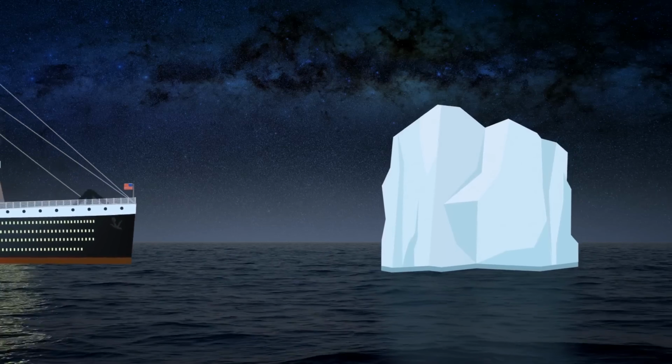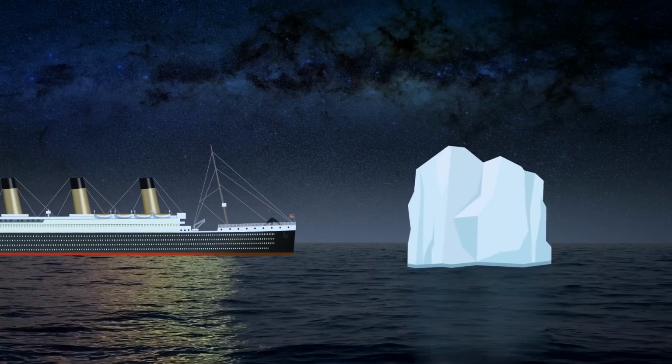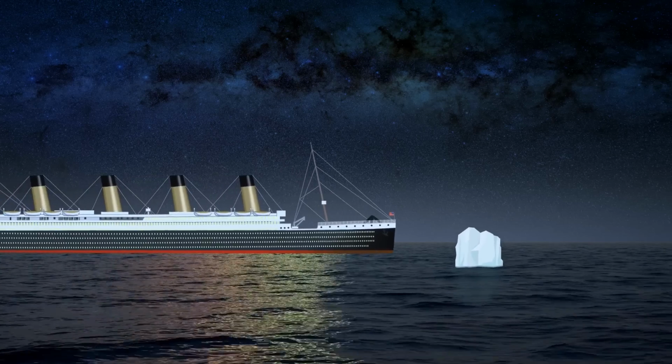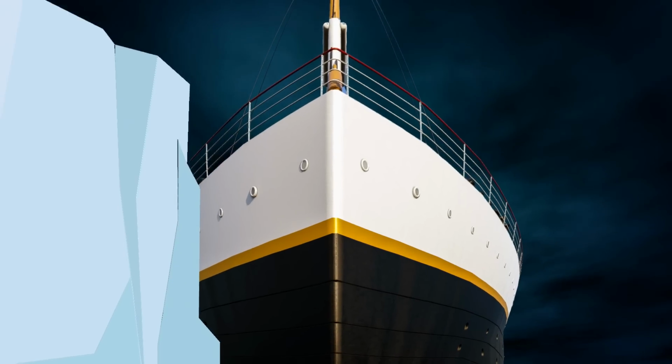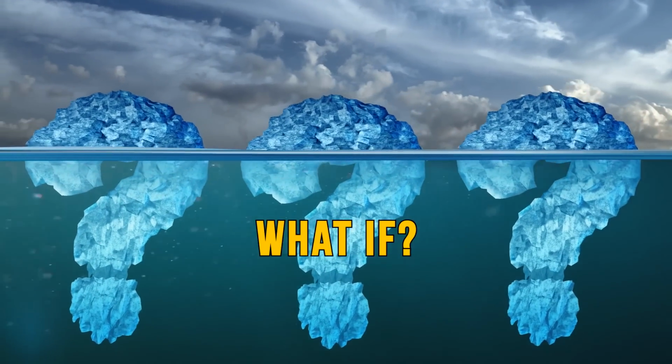Would a smaller ship have fared any better in the same situation? Did the size of the iceberg truly matter in the end? Was it a mistake for the ship to change course at the last minute as it tried to avoid impact? These are three questions that have people pondering, what if?